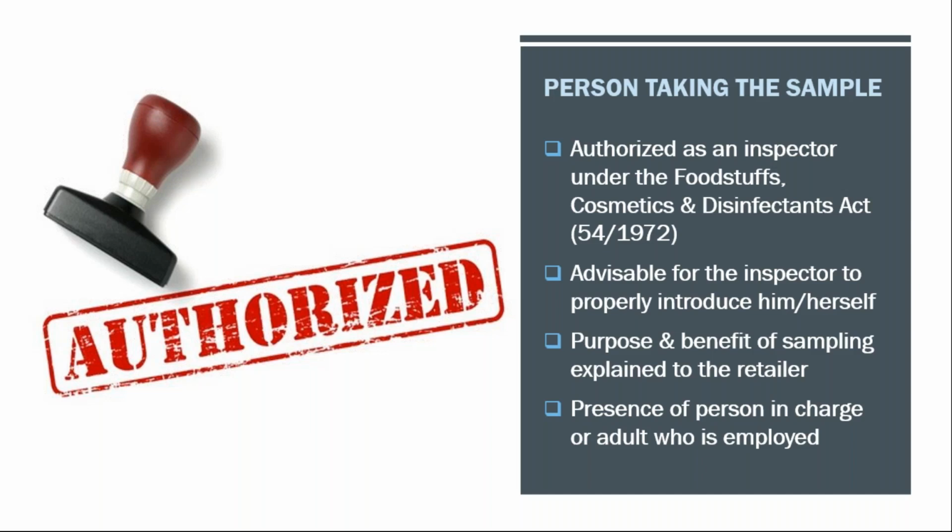Regulation 328 also states that the inspector should take the sample in the presence of the person in charge, or if such a person is not available, it should be in the presence of an adult who is employed on the premises. And we should make sure that it is done in that way.